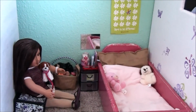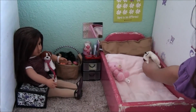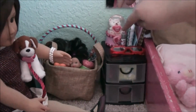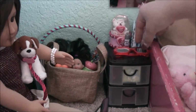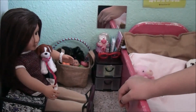So here's a shot of June's new room. Teenie wanted to show you guys what she put together. So go ahead, Teenie. I got her bed right here. Little stuffed animals. And I made this. We got some books over here and got her wallet. Got some lip gloss, snow globe, glasses, her tissues. Got the drawer from the 99 cent store.